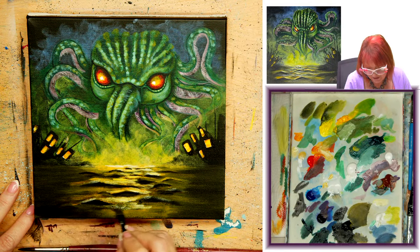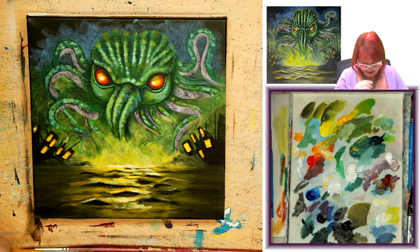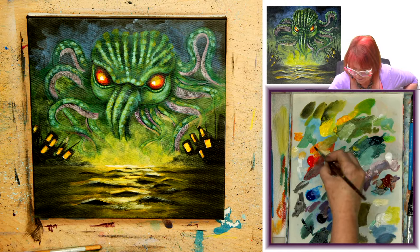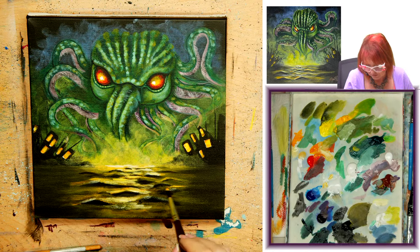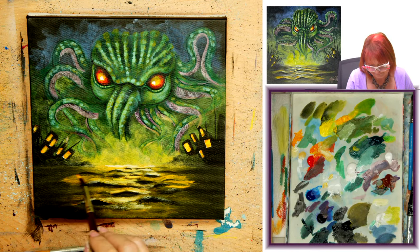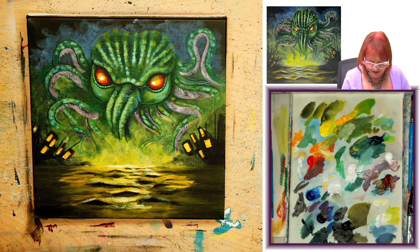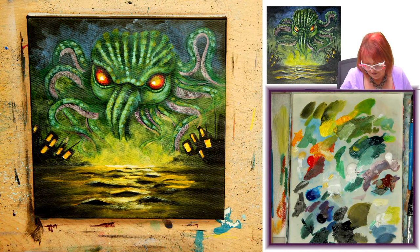I'm going to wiggle some little ripples through here, as you would have them. That's pretty awesome as they go. A little bit of my cad yellow and cad red together. And just continue to sort of push the color. If I need to blend it with my blender, I will. It needs that.